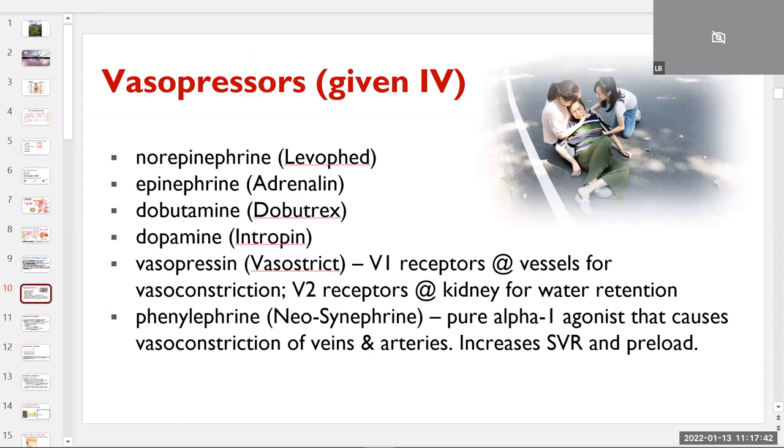Okay, next we have vasopressors. These are going to be alpha 1 agonists and beta 1 agonists as examples. We also have here vasopressin, another name for ADH, antidiuretic hormone released from the posterior pituitary.